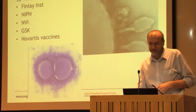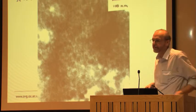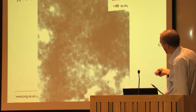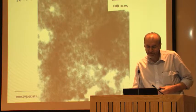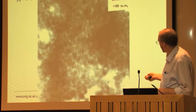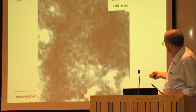You can use various different methods. The most commonly used one is a detergent method for actually forcing these blebs to form nice spheres of outer membrane. Here's some I made earlier. So these are blebs, we call them outer membrane vesicles, of the organism. They contain a full complement of all of those hundreds of proteins that are there on the surface of the bacteria. And since the 1970s, people have been trying to make vaccines from these blebs, immunising children and adults with them to make an immune response to the bleb.